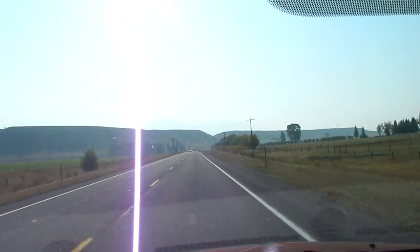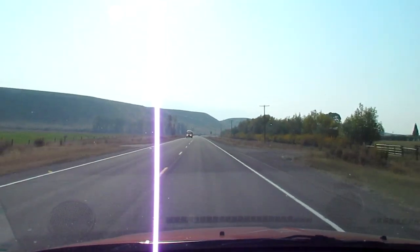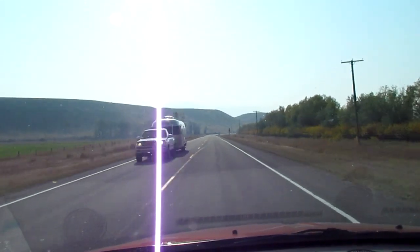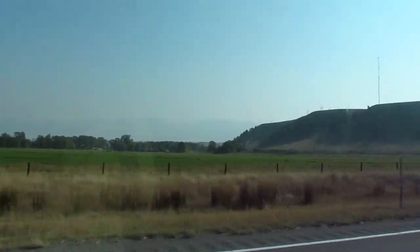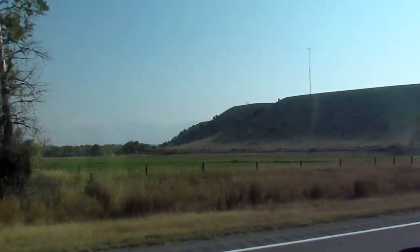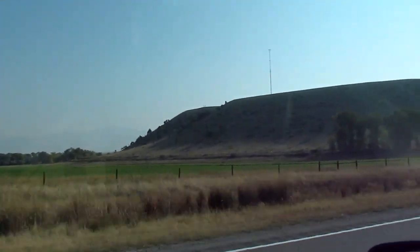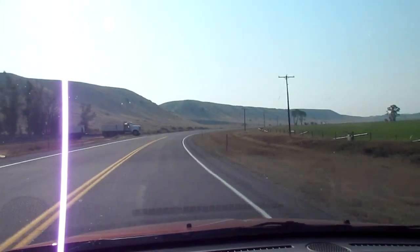All right, I'm heading south to Jackson Hole, Wyoming. It's 171 miles and probably about a 3-hour drive. It's still really smoky. You can't even see the mountains in there. I'm right next to the damn mountains. That's ridiculous. I wonder how smoky it'll be in Jackson Hole. All right, I'll continue on.